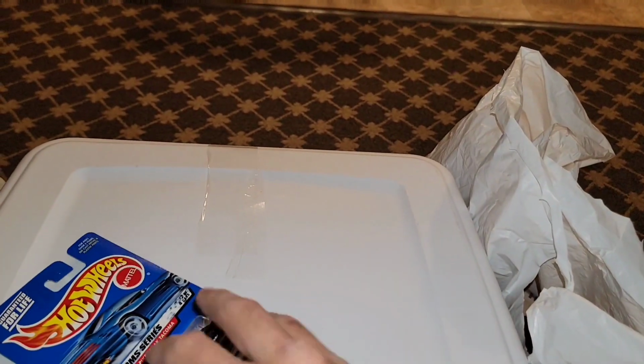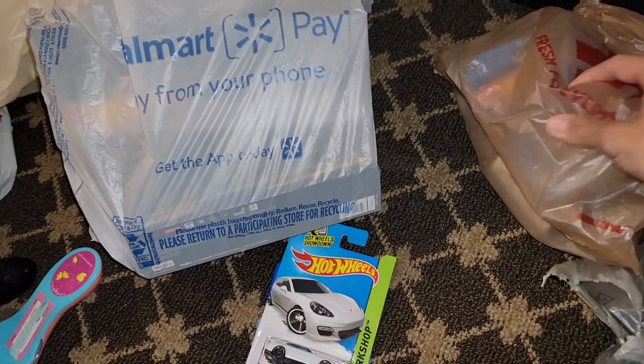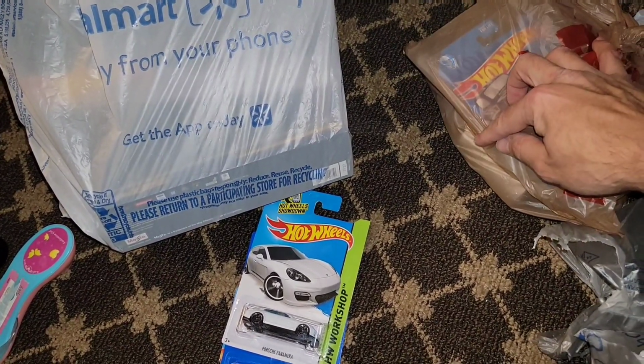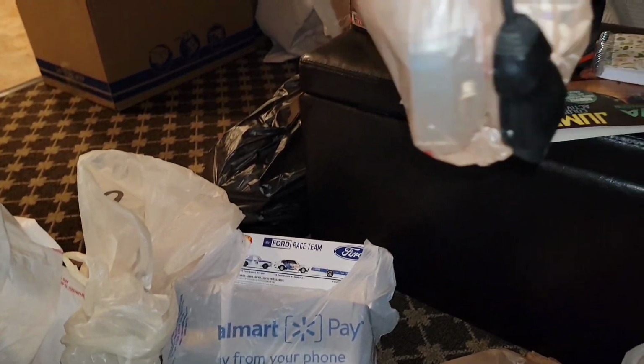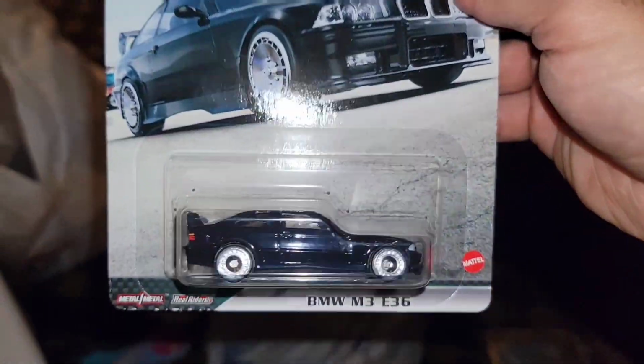So definitely cool. Like I said, I wasn't sure if I have these wheel variations for the Tomasima. I should have it in one of these bags. Definitely not this one. Maybe it's in here. I don't know. Let's see. I forgot what I even bought over the last few weeks.